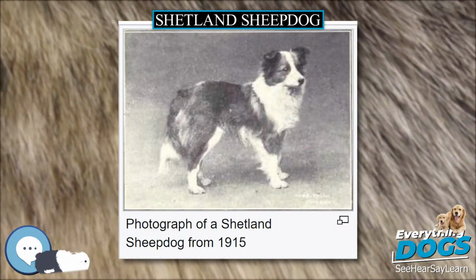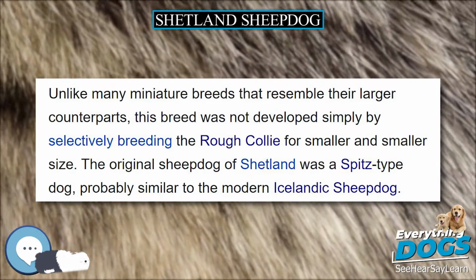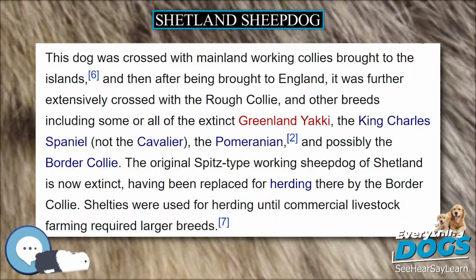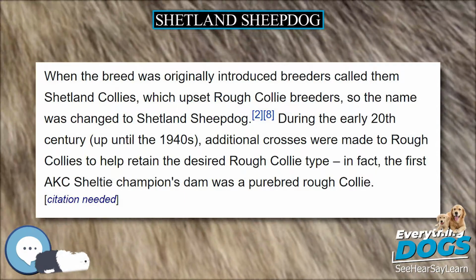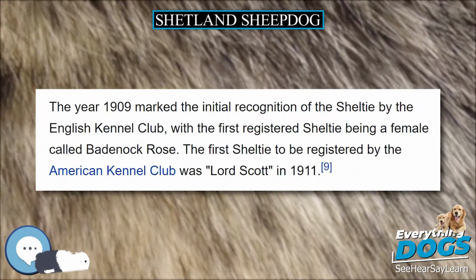According to Dr. Stanley Coren, an expert on animal intelligence, the Shetland Sheepdog is one of the brightest dogs, ranking 6th out of 138 breeds tested. His research found that an average Sheltie could understand a new command in fewer than 5 repetitions and would obey a command the first time it was given 95% of the time or better.